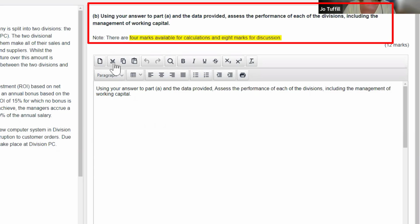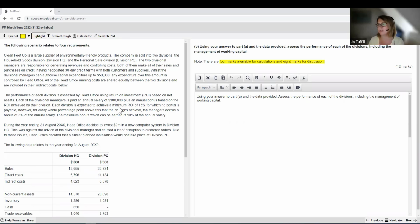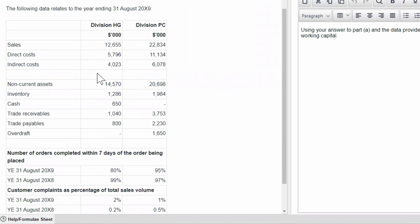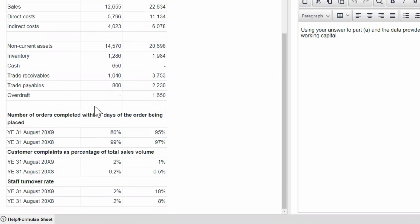Right. So that means you should really be creating a table that you can use to do some analysis, because you want to get those 4 marks. And you will get half a mark per comparative ratio. We should really be calculating a profit margin, but I'll have to calculate them for both divisions. They've asked us for working capital. So you should be doing your trade receivables days, your trade payable days, inventory, maybe a current ratio. You could look at the orders, because they've already given you the percentage.